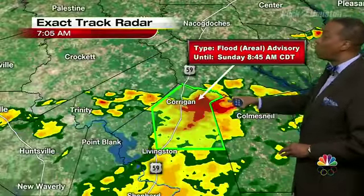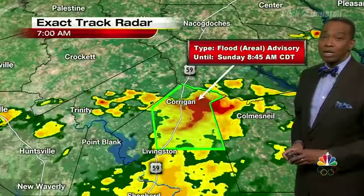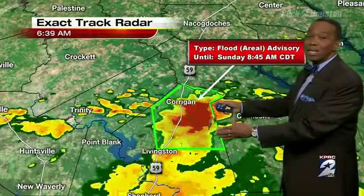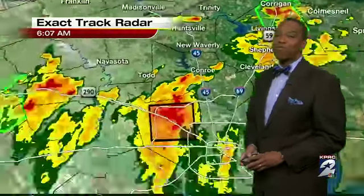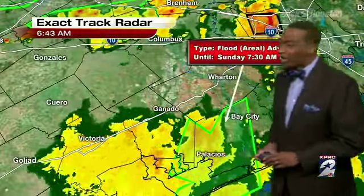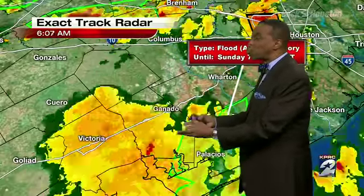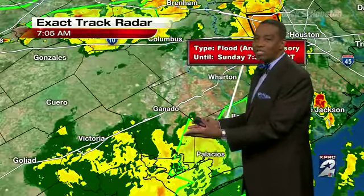Like we see in this northern part of 59 going up by Corrigan. Flood advisory until 8:45 this morning, because once again, the rain is stationary. It's not really going very fast and is just raining itself out. Down in Matagorda and Wharton, this is really good news. This area was really active for the last 4 hours.